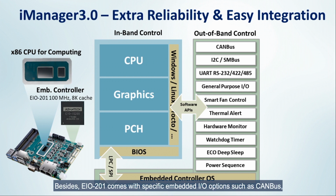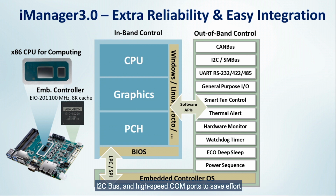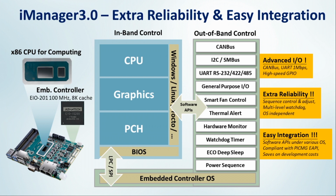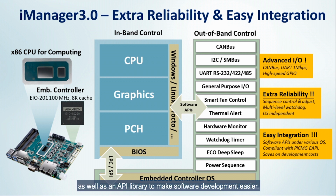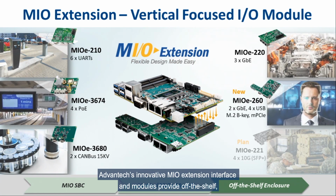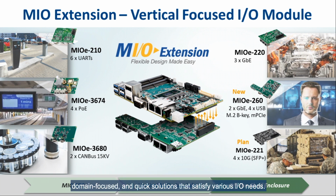Besides, EIO 201 comes with specific embedded I/O options such as CAN bus, I2C bus, and the high-speed COM port to save effort on functional module integration and to make it more cost-effective. All I/Os have Windows and Linux drivers as well as an API library to make software development easier. Advantech innovated ML extension interface and the module provides off-the-shelf, domain-focused, and quick solution that satisfies various I/O needs.